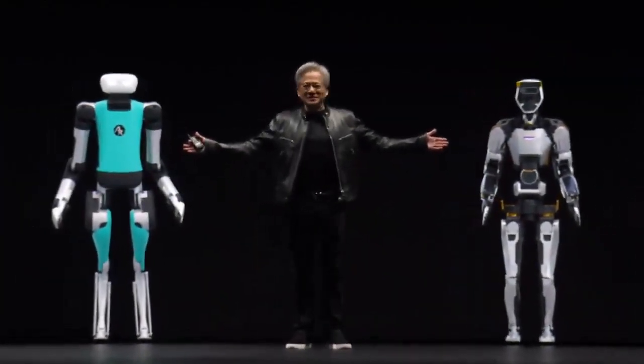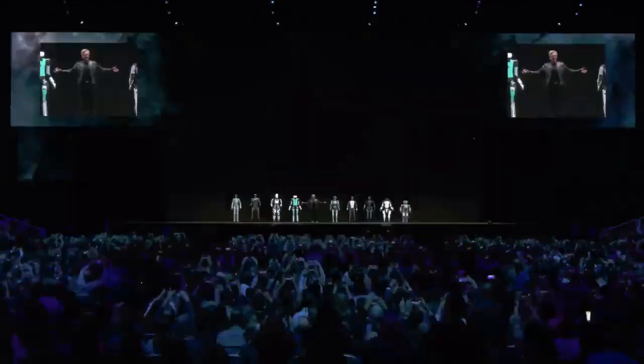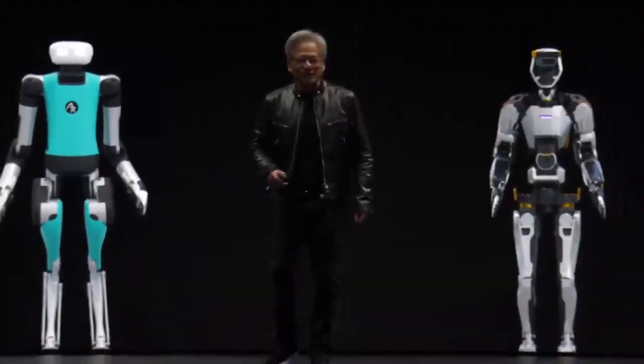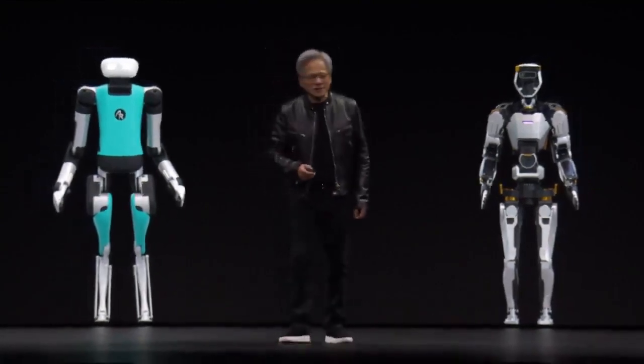About the same size. The soul of NVIDIA, the intersection of computer graphics, physics, artificial intelligence. It all came to bear at this moment. The name of that project, Robotics 003. I know, super good. Super good.